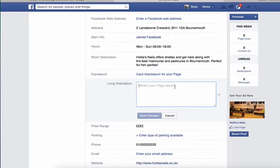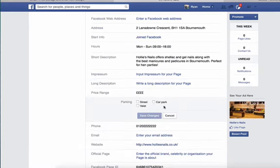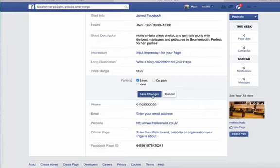I'm not going to spend 10 minutes typing it up now because there's no point, but you want to be putting lots of information in there, and here's an idea. Put some keywords in there, okay? If you want to be hitting up the Google keywords there, all the main keywords for your business, but do it in a way so that it's readable, okay? And there's a natural read. Whether or not you've got parking, yeah, I'm going to say there's just street parking.